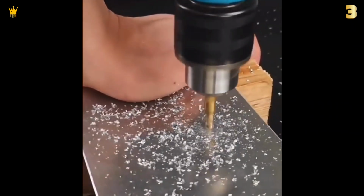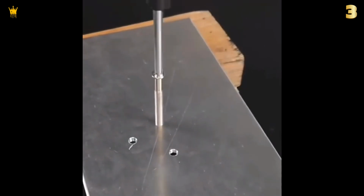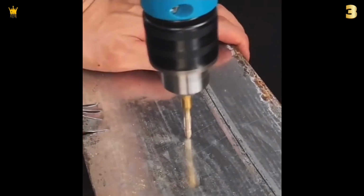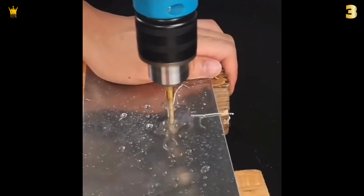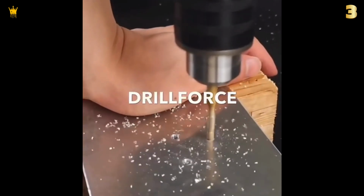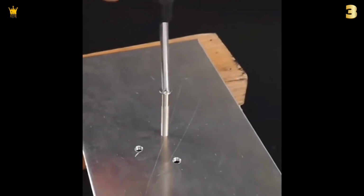Number 3. HSS Tap Drill Bits. This 6-piece tap and drill bit set is made of high-speed steel and includes sizes from M3 to M10. Each bit combines drilling and tapping in one step, saving time and boosting accuracy. With quick-change hex shanks, they're great for soft metals, aluminum, and more, perfect for any metalworking or frame-building tasks.